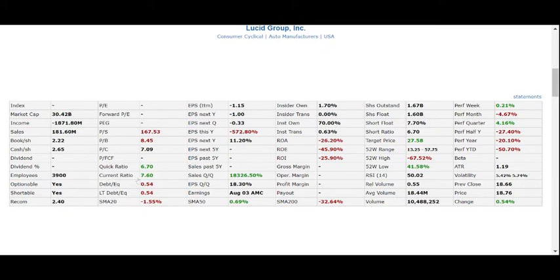It looks like they have significant debt. That's a little bit negative. Their price to sales is kind of extremely high. Price to book's high. So again, their valuation is poor. We see they have 1.6 billion shares, so huge float. So again, it's not going to move real quickly. Short float's only 7.7%. You see a target price of $27.58.